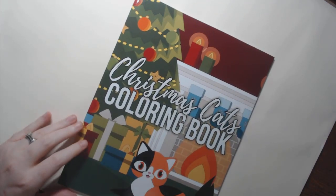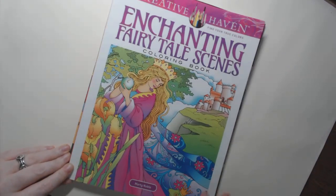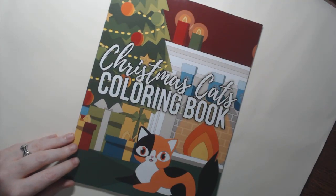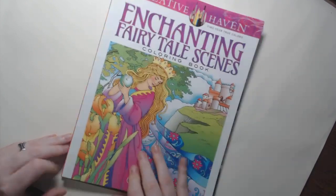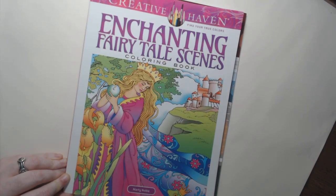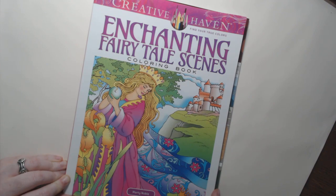And finally, my last cat book for this week, and we're going to go ahead and compare it, is the Christmas Cats coloring book. Again, had Christmas on my brain. This was marked down, so I thought I'd take advantage of the price. It is just a little bit wider than this book, but right the same height.